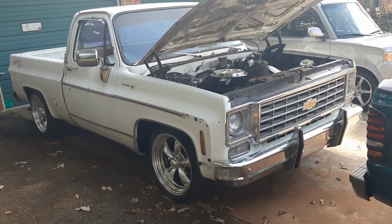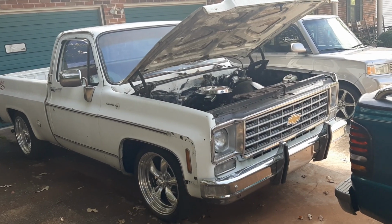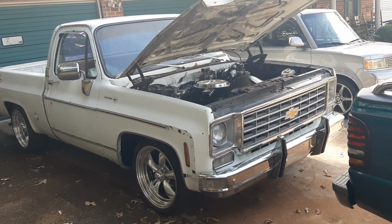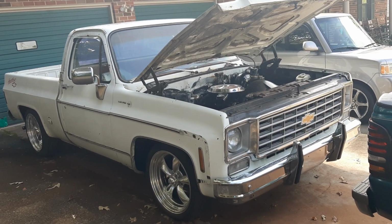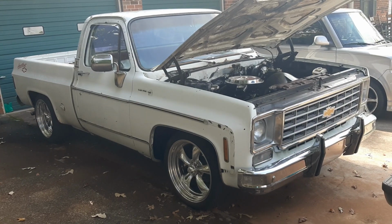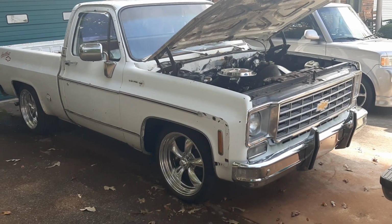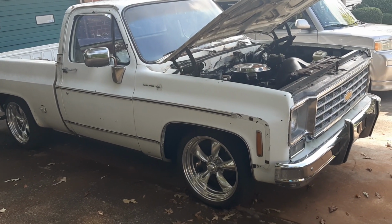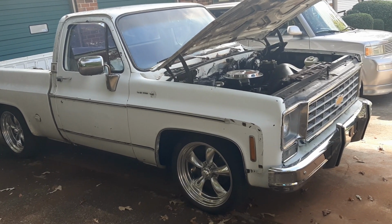So Billy James owned this truck. He had a hot rod motor in it, and he would outrun the cops, the county police, and I guess the city too. I guess he's mostly in the county. I've never met the man. I'm sure he's a nice guy. I've never met him. Don't know him. I wouldn't know him if he walked up here on the driveway to talk to me. I wouldn't know who it was, but he would outrun the cops in this truck.